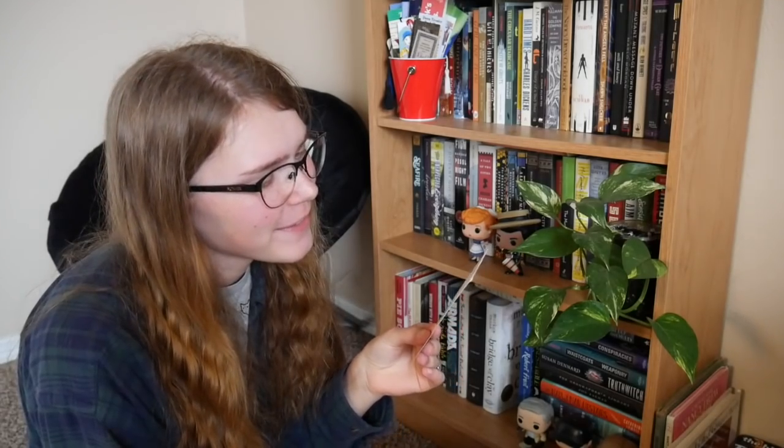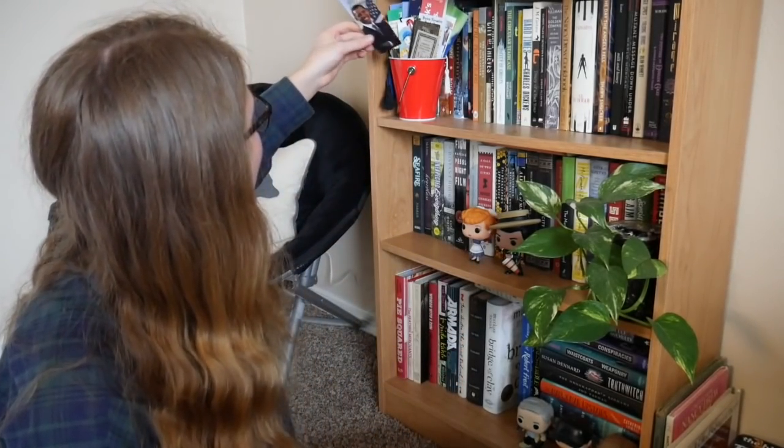Guys, I now have a Barack Obama bookmark. Oh, this is beautiful. This is hilarious. Okay. Let's go into my bookmark thing.